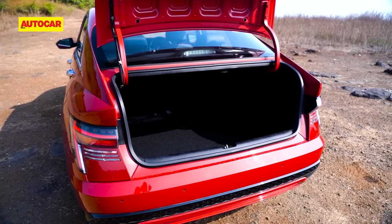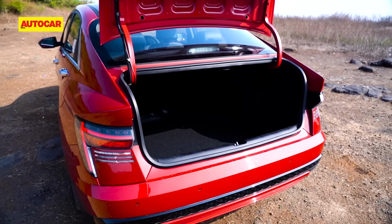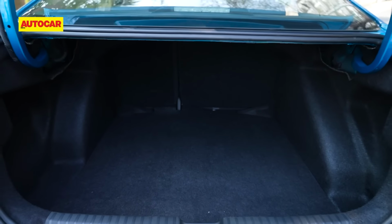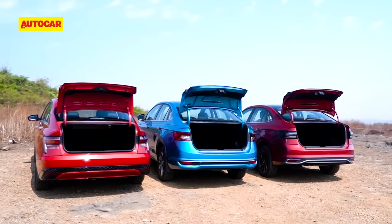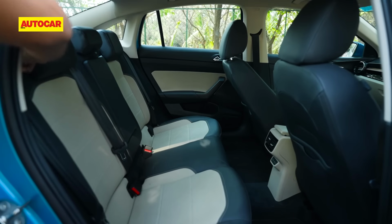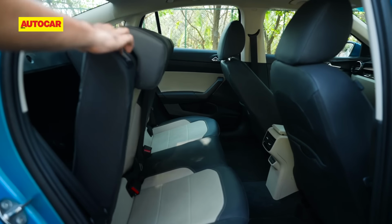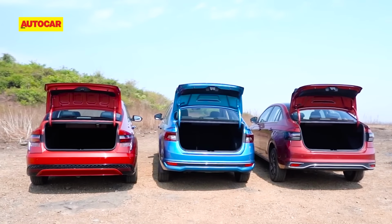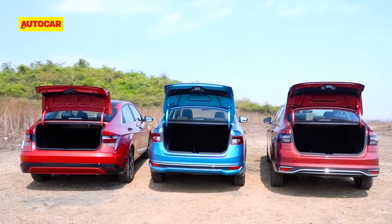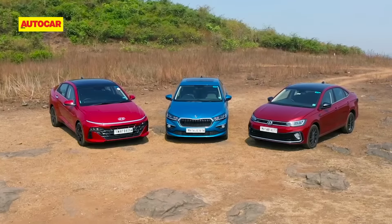It's the Verna that has the largest boot on paper, offering 528 litres to the Virtus and Slavia's 521 litres. But fact is, all can accommodate large suitcases with ease. The Virtus and Slavia do go one up on the Verna with the added versatility of 60-40 split rear seats for times when you need to transport long items or just need more space for luggage.